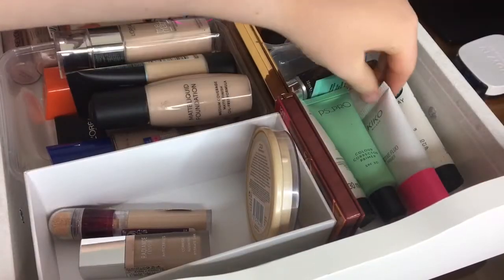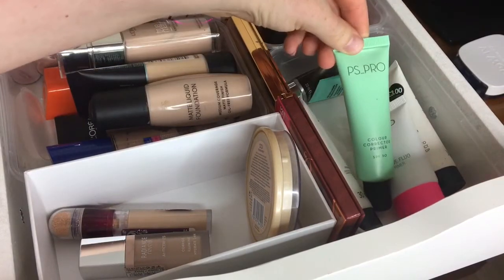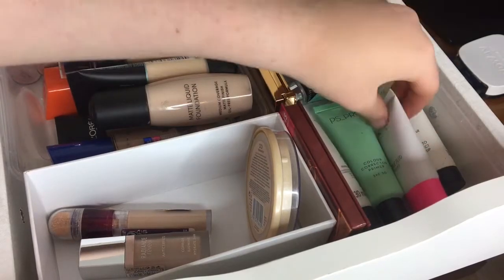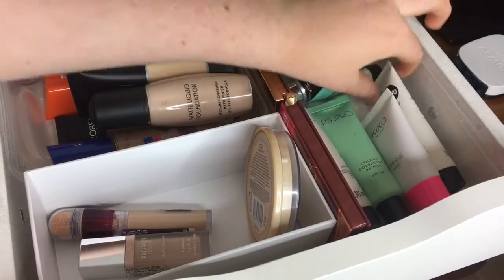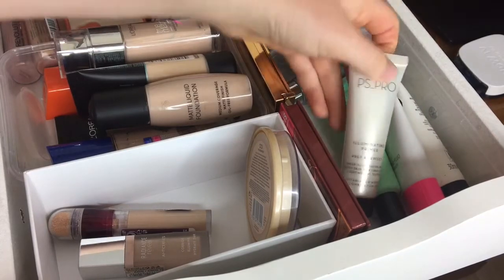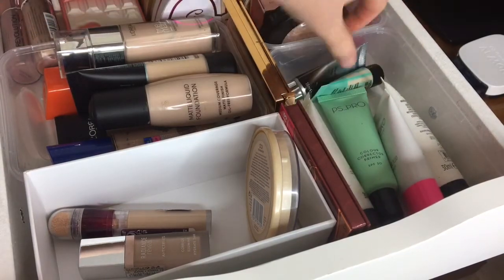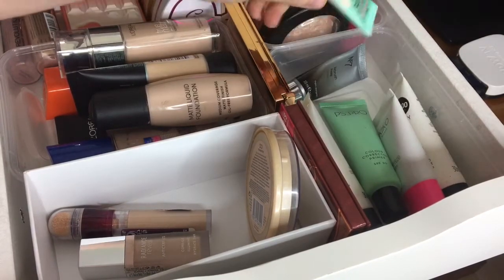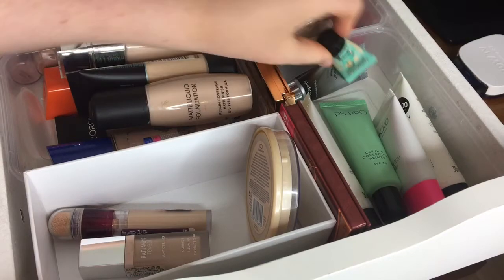Then over here I've got primers, so the majority of them are Primark. This is my current favourite primer, which is the PS Pro Colour Correcting Primer to help with anti-redness. It's really good. I've got the Kiko Active Fluo Primer, the Primark Stay All Day Primer. I've got the PS Pro Illuminating Primer, which I haven't yet tried. And then I've got a mini of the No. 7 Airbrush Away Primer and a mini of the Benefit Professional.